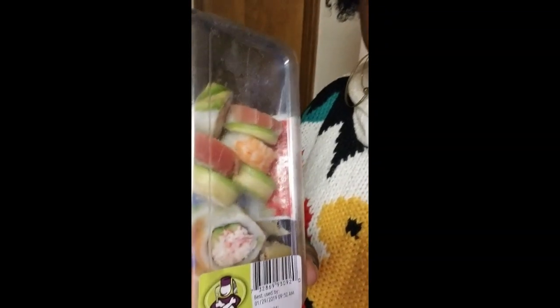It was a long day for me. I'm tired. I've got a headache still. It's still there. But I'm getting ready to eat some sushi that I got at Sam's Club. It's called the Rainbow Rolls. Here they are. Can you see them? Maybe, maybe not, because it was very cold outside and it starts to freeze.